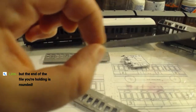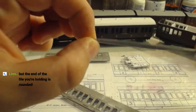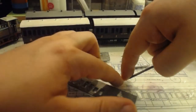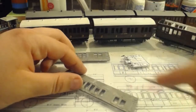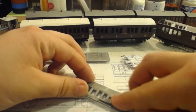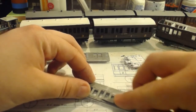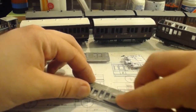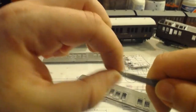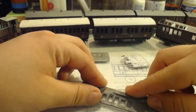There is no edging on this that I could use. What I need is to be able to hold it like this and have a flat bit coming out. It might point in, but the sides are smooth.